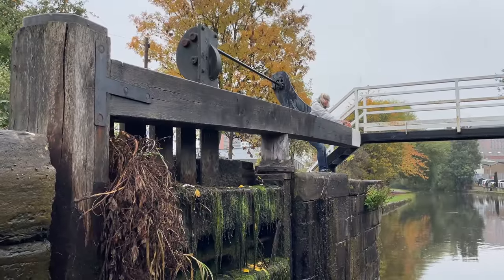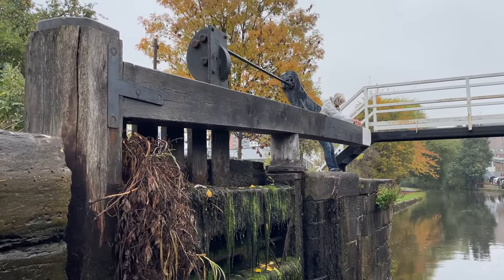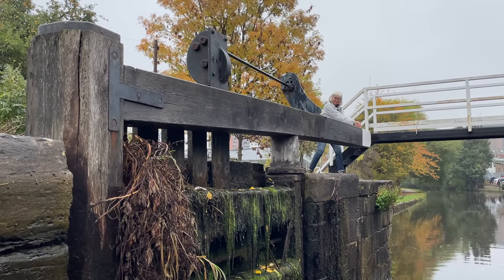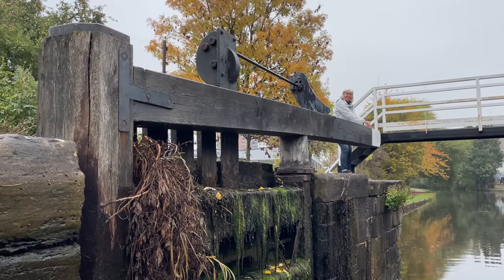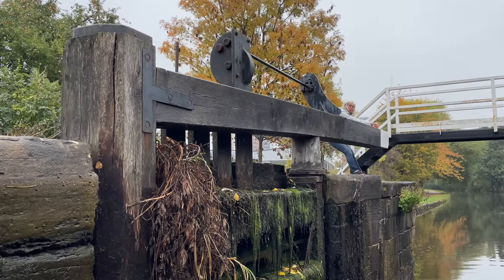Tough old gates these, really heavy. Yeah, I'm going to have to climb up then. Go on, girl. Go on, girl. There she goes.